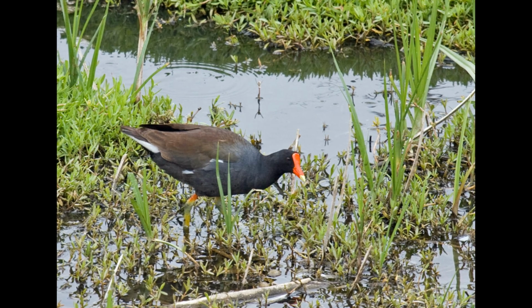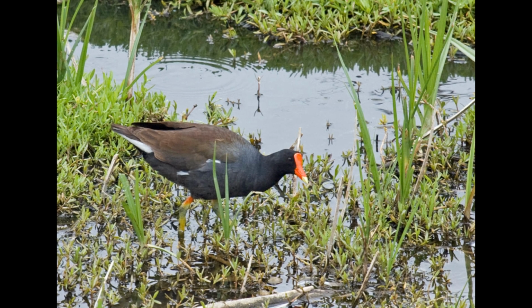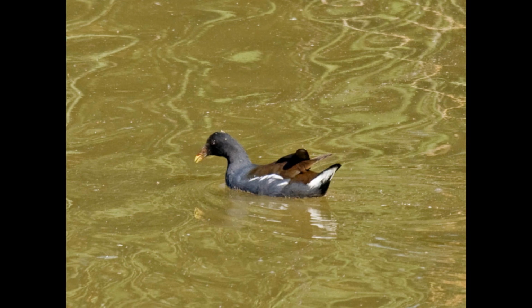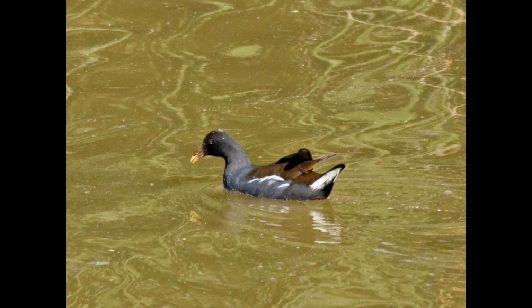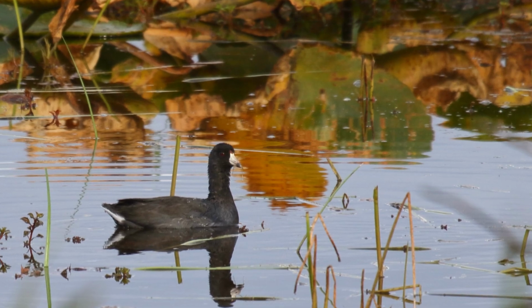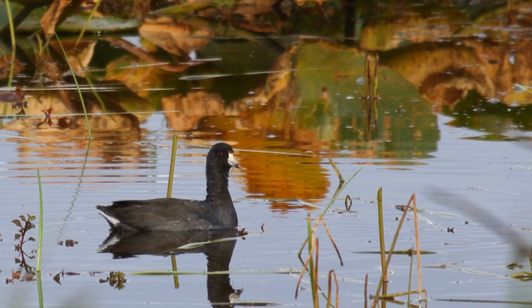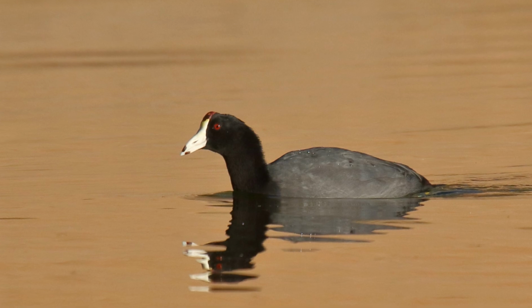Finally, one of the most reliable ways to identify a common gallinule is by its distinctive vocalizations. Their calls include clucks, nasal squawks, and whinnying calls. They call often while moving through the reeds. In contrast, the American coot gives a variety of grunts and croaking calls, lower and less musical than the gallinule.